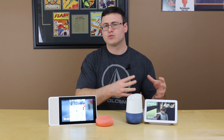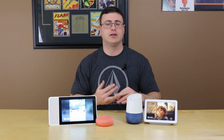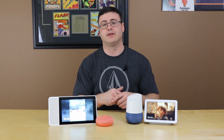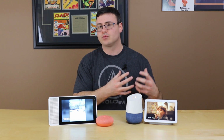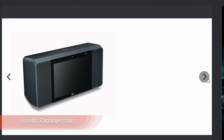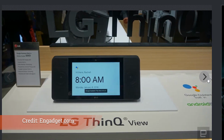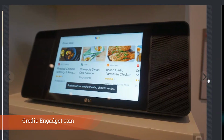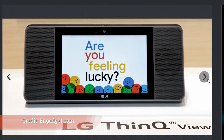So its real focus, though, is on sound quality. It's obviously going to have a lot of the great features, if not all of the great features that these have, but it's really focused on sound quality, and it's going to retail for around $300. So that's obviously a lot more pricey than, say, a $150 Google Home Hub or a $200 Lenovo Smart Display.